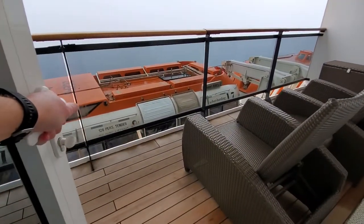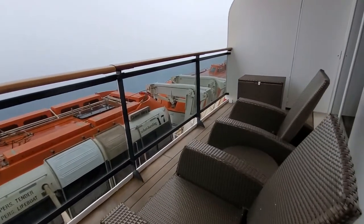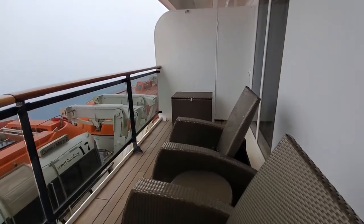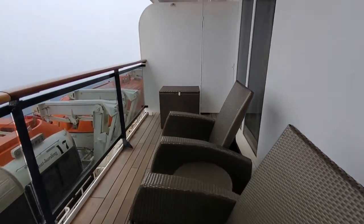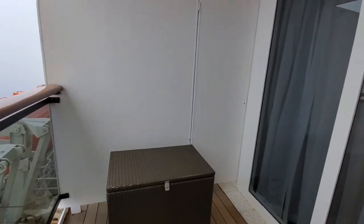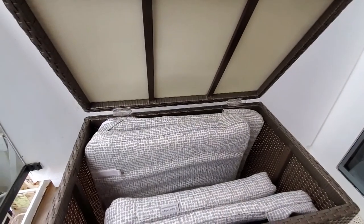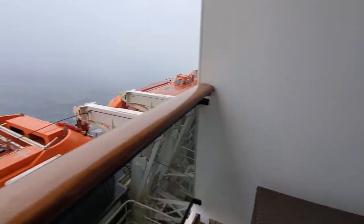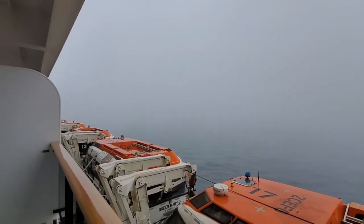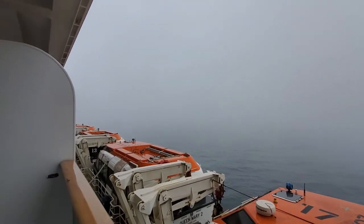You have this amazing private balcony, which is double width of the normal balconies. There's beautiful lounge chairs and coffee table. So you can imagine yourself sitting out here enjoying the view as the world goes by. There's the cushions for the lounge chairs. And you can see here above the lifeboat. So you have a beautiful unobstructed view. It's a little foggy today, but still an amazing balcony.